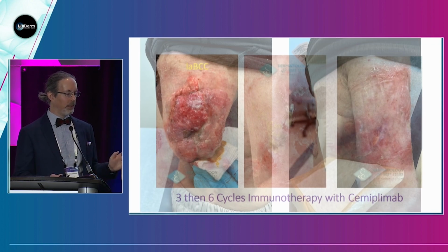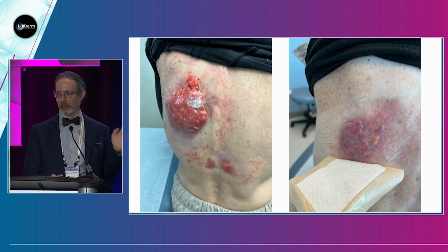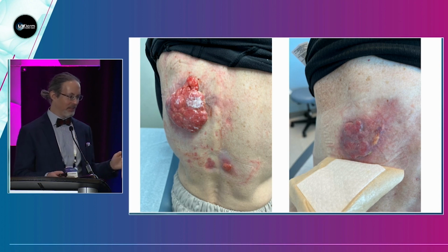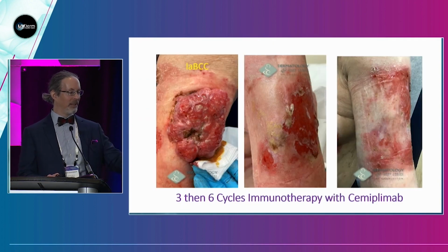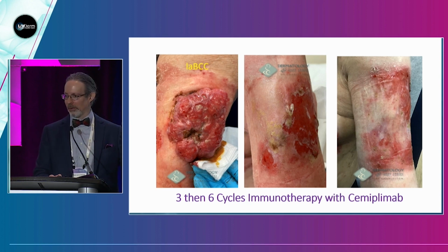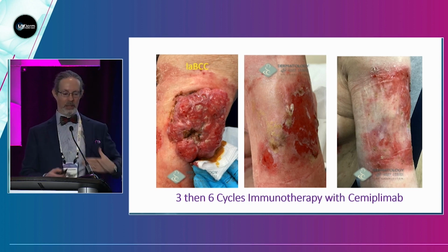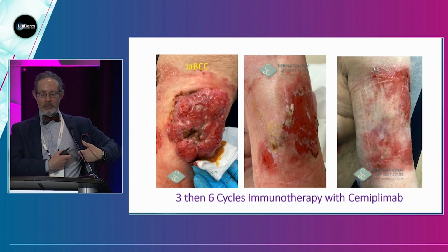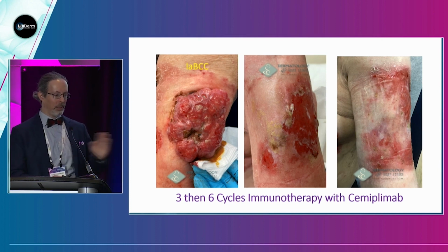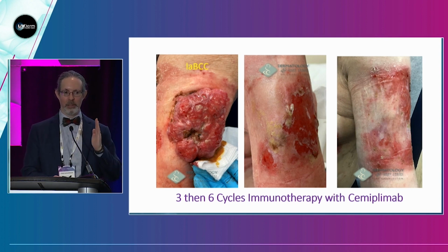This is another patient that just walked in clinic. He worked at the Walgreens around the corner. He didn't want to come to clinic because he was too afraid to leave his job and disappoint his boss. So he had these basal cells all over his body. He had this large one on his arm. It was bleeding in the waiting room. His whole left breast was involved with basal cell carcinoma. So there was nothing else; this guy was going right to immunotherapy.